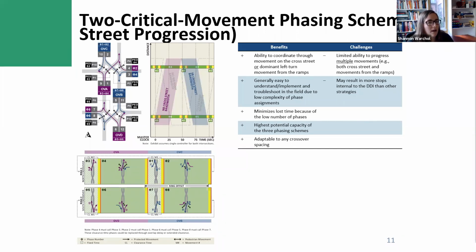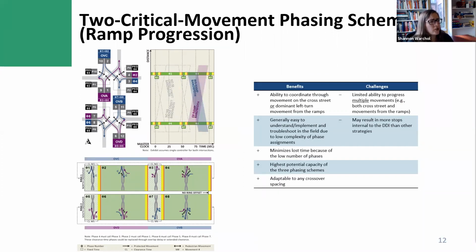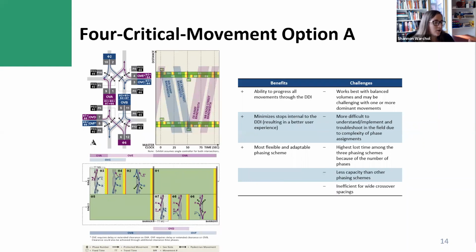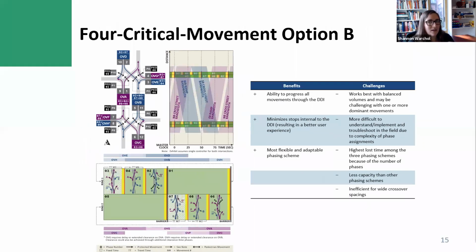And then we talk through the benefits and the challenges of each of these phasing schemes. So we have a progression scheme for the cross street. This then is the 2 critical movement progression scheme for the ramps. We also have the 3 critical movement phasing scheme, and then the 4 critical movement, option A and option B. So again, I don't want to dive too far into it, but if you crack open the guide when it comes out and you get lost here, our recommendation is generally start with a 3 critical movement scheme, and that will do you well the majority of the time.